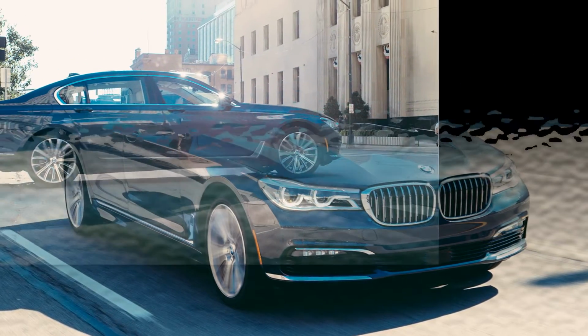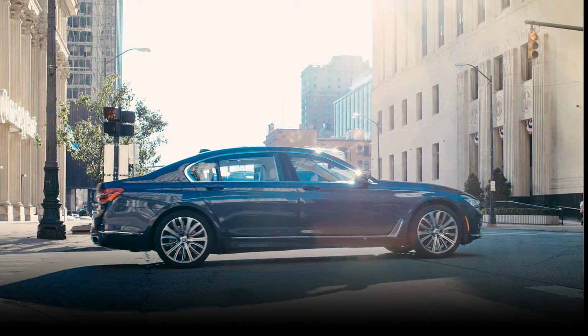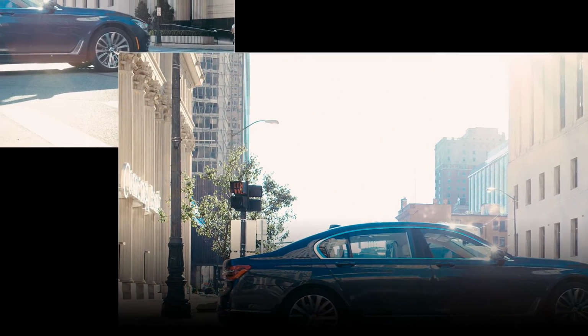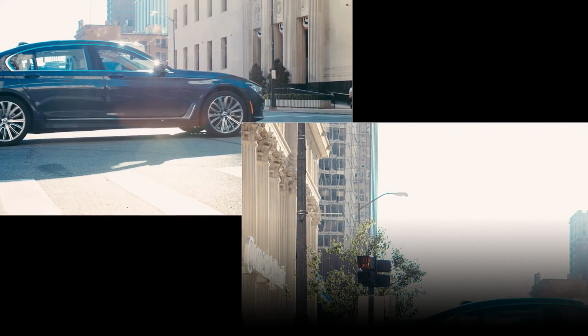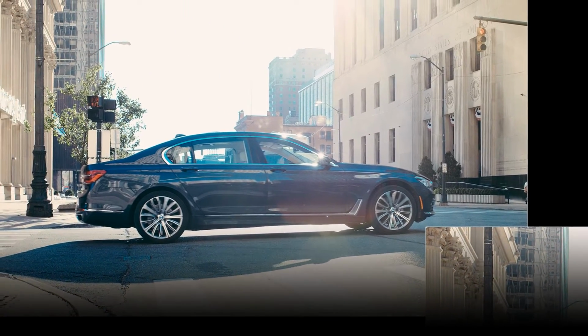And when you reach your destination, it will park for you, or just act as spotter if you prefer to do it yourself. It'll even stomp on the brakes if you don't see an obstacle and get too close. The new BMW 7 Series isn't just a car. It's a concierge, a four-wheeled passepartout.